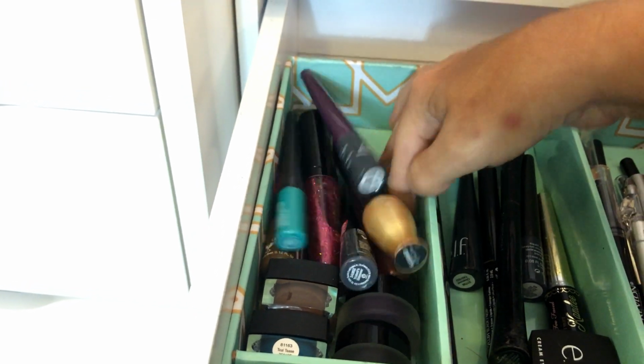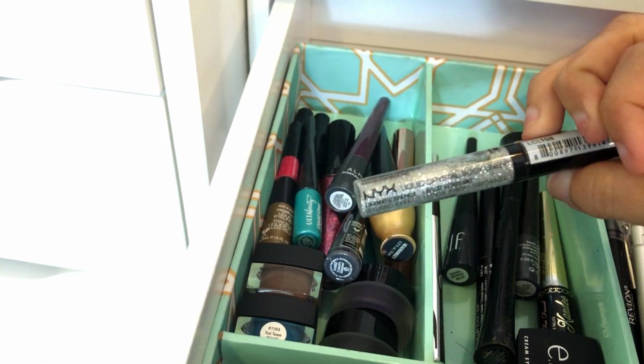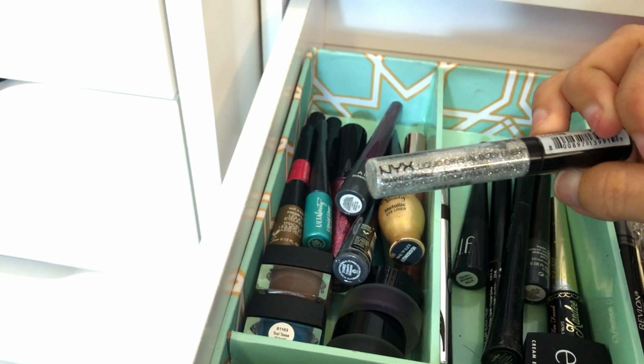And then I think that's it for my, you know what? Let's bring the silver in. That'll be kind of cute. It's just a NYX Liquid Crystal Body Liner.